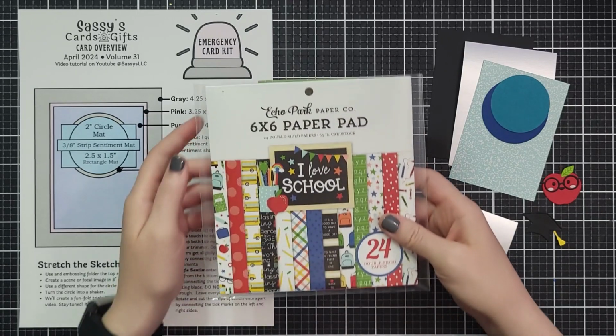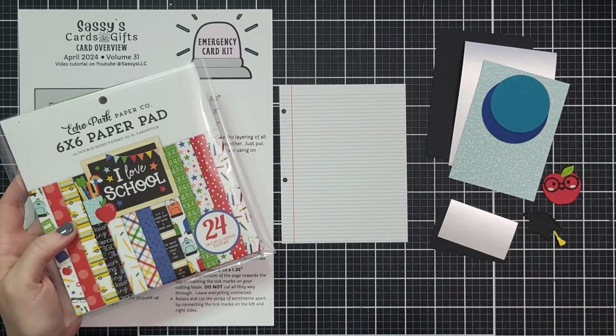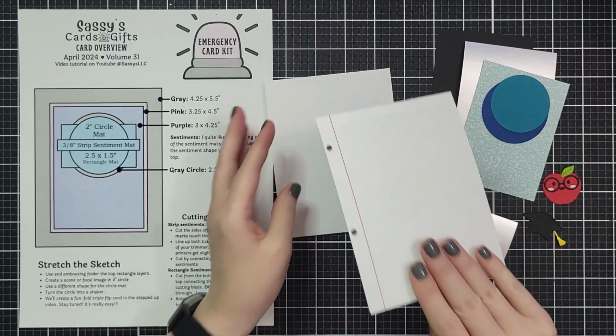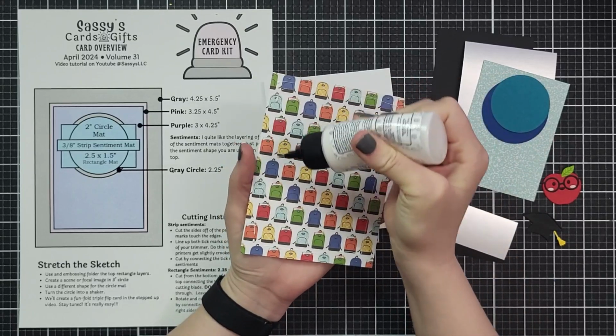I also want to show you this paper. This is from Echo Park and I got this notebook paper, and this is like the pattern of a composition notebook. I love that. I'm going to begin by adding my 4.25 by 5.5 inch piece of pattern paper to my A2 card base.